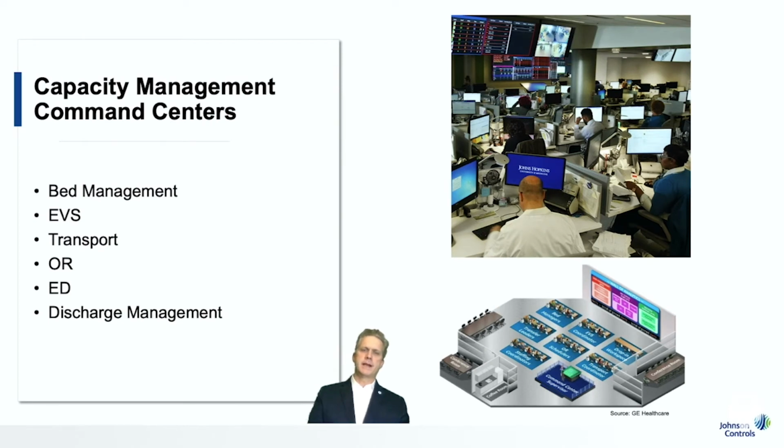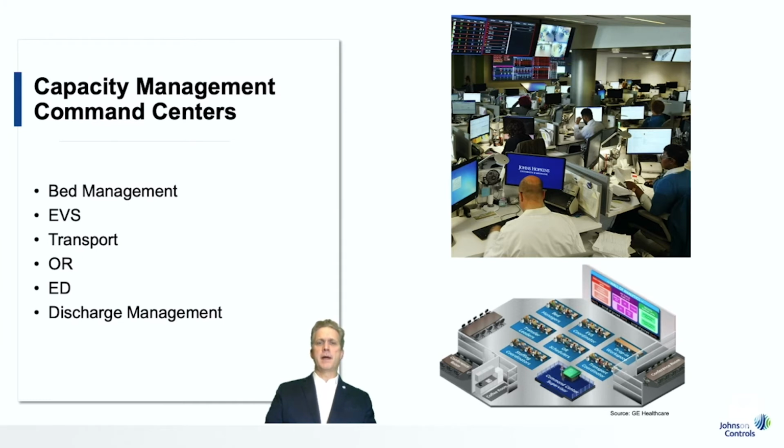One of the biggest challenges that hospitals face today is really around capacity management. Hospitals can have a huge impact and benefit if they are able to manage the patient throughput, benefits that impact patient safety, patient satisfaction, operational efficiency, really help a hospital operate best it can. The capacity management command centers typically focus on bed management, making sure the beds are available for patients, making sure they're not waiting.